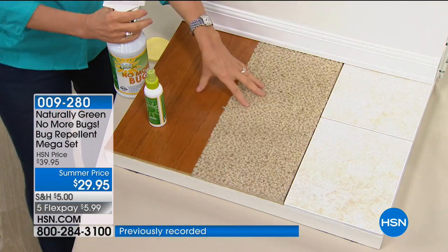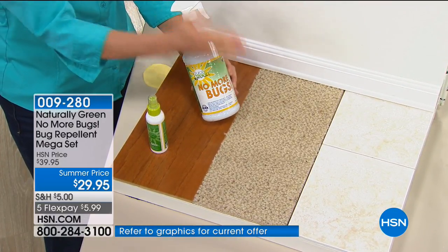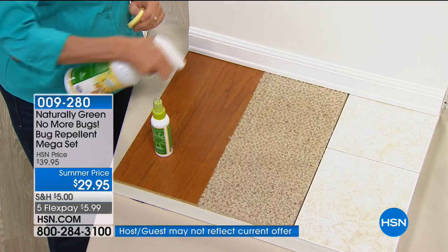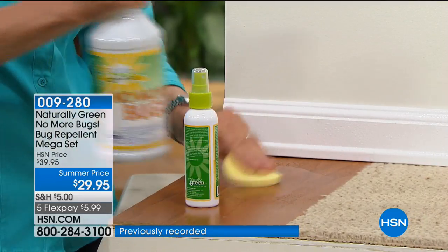Around your home, when you see a bug, I want you to use this full strength, okay? You see a bug, use this. And I want you to use it all around the perimeter of your home. You can spray it on your carpet, your hardwood floors, your tile. Remember, this is not going to stain. You can spray it on your furniture, it's not going to stain.